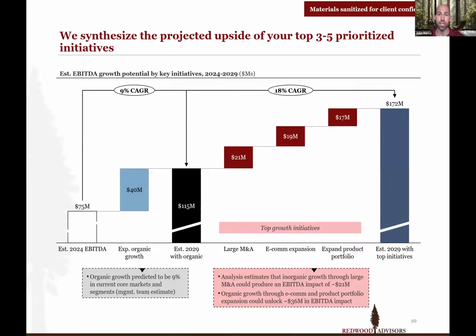Now, coming out of this process, we identified these three additional top priority strategic opportunities: the large M&A, e-com, and product portfolio. That gives them a path to $172 million of EBITDA, which would be an 18% compound growth rate, which is more than double because you're compounding. So a huge opportunity set that's been identified as part of this project. These then become the key things a company needs to focus on moving forward.